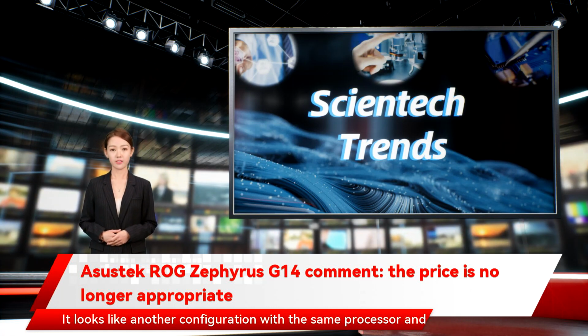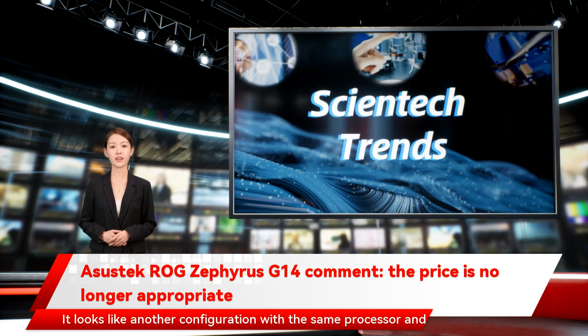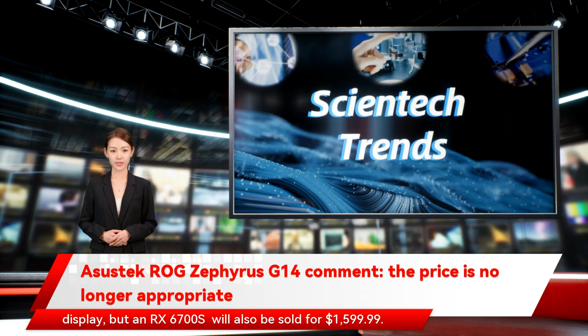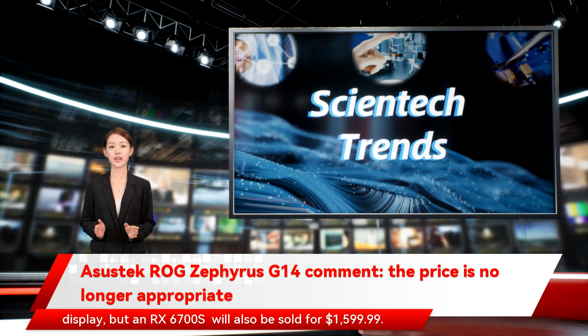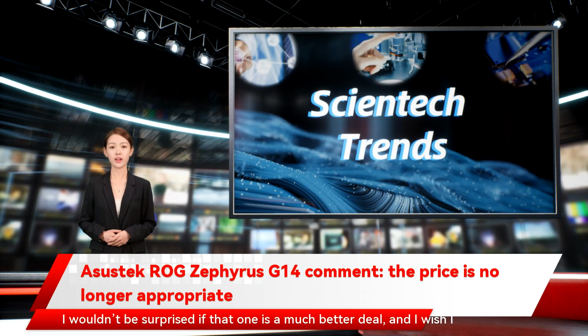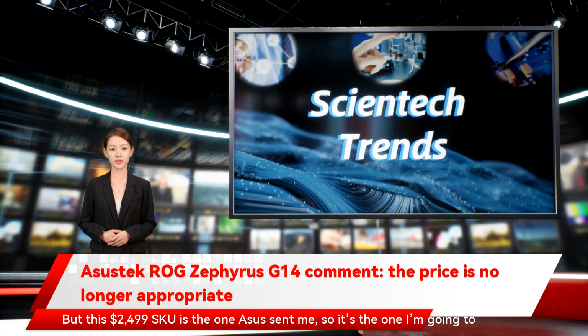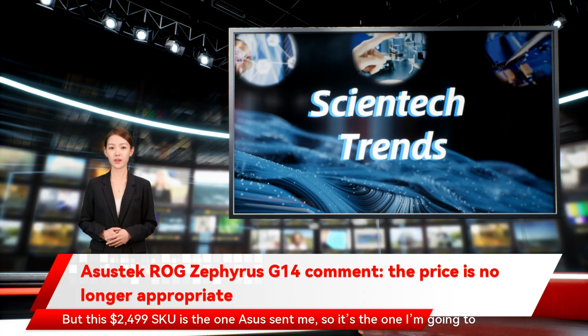It looks like another configuration with the same processor and display, but an RX 6700S will also be sold for $1,599.99. I wouldn't be surprised if that one is a much better deal, and I wish I had it on hand. But this $2,499 SKU is the one Asus sent me, so it's the one I'm going to review.